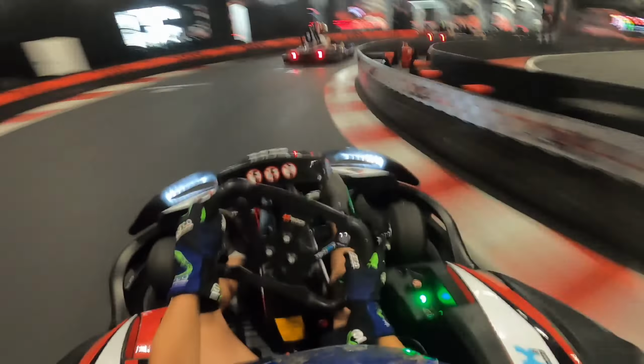We're going to slide through that corner. Still having to ease onto the power, because these are electric carts, as you know, their torque is very high. And anyway, around here, I'm right on this guy's back. And we're going to try and send it up the inside. Are we going to send it up the inside? We're going to look. No, we're going to think against it.